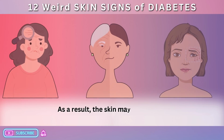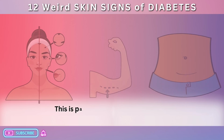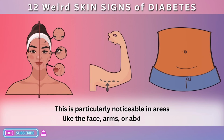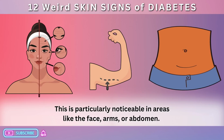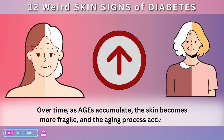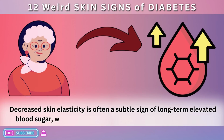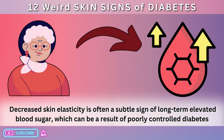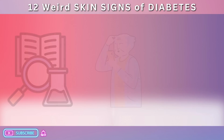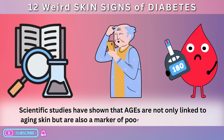As a result, the skin may start to sag, become loose, and feel less elastic. This is particularly noticeable in areas like the face, arms, or abdomen. Over time, as AGEs accumulate, the skin becomes more fragile, and the aging process accelerates. Decreased skin elasticity is often a subtle sign of long-term elevated blood sugar, which can be a result of poorly controlled diabetes. Scientific studies have shown that AGEs are not only linked to aging skin, but are also a marker of poor blood sugar control.